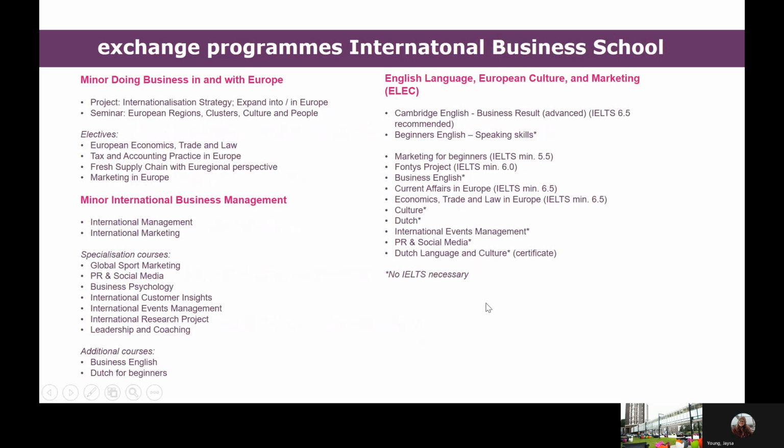Other programs that we offer for incoming exchange students are special semester programs. One is the minor Doing Business with Europe. So that's a 1 semester program with some mandatory courses and some elective courses, as you can see here. Then another program is the minor International Business Management with also some mandatory courses and some elective courses. The third one is focusing on the English language, so I guess not so interesting for you.